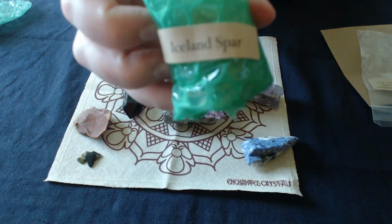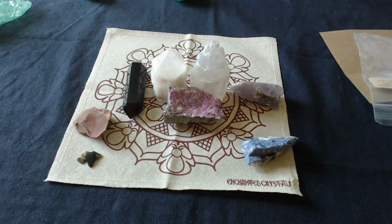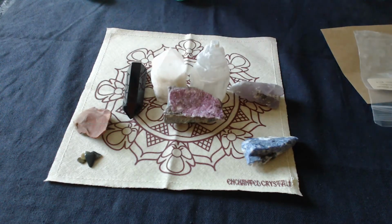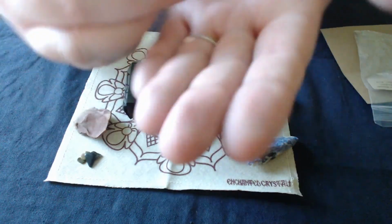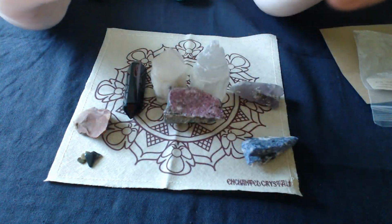Iceland Spar. So this, I believe they also call it optical calcite. Is it optical calcite? If I recall, it's usually a cube shape and yep, I believe it's called Iceland Spar. I mean, optical calcite too. Very cool. It's so clear. It's crystal clear through it. It's really clear.